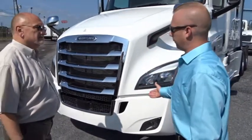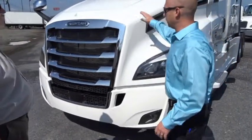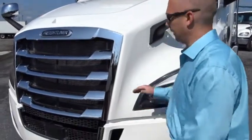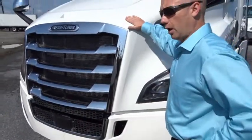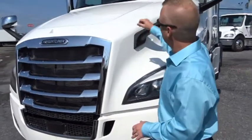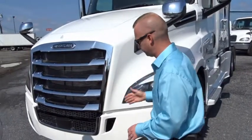You notice the front of this truck is very aerodynamic. What they've been able to do is splay the frame out, actually lower the engine a little bit, which allowed the slope of the hood to come down more. With that slope down, it gives you better aerodynamics, also increases the visibility for the driver. There you can see a pedestrian walking out across the front.